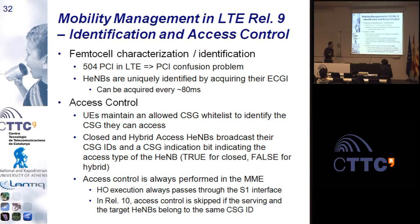Now, the access control is always performed in the mobility management entity we have previously shown in the network architecture. To this end, in LTE Release 9, we always have to pass the handover execution signaling through the core network, if we have an inbound handover to a femtocell or an outbound handover from a femtocell. For inbound handover to femtocells, we need to pass all the execution signaling through the MME and the S1 interface in order to perform access control. As we have previously mentioned, in LTE Advanced this is not always required.